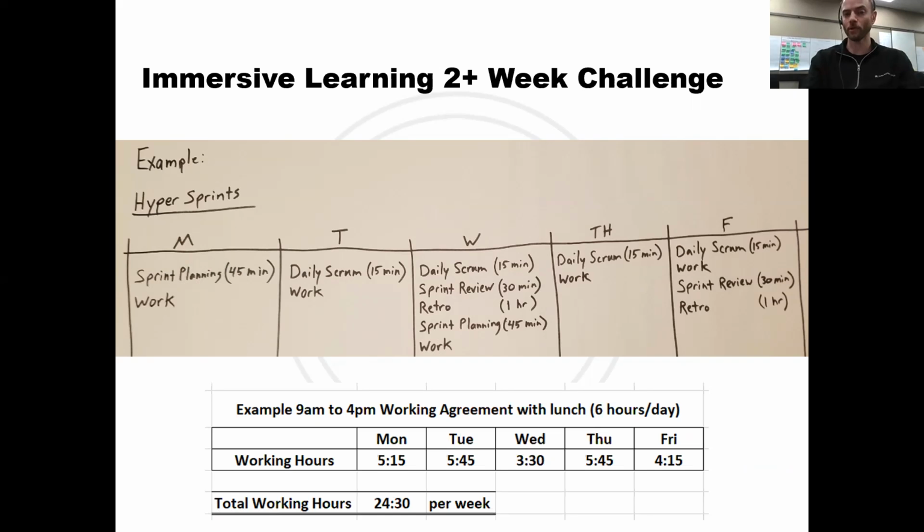And it seems slower at first. It seems very counterintuitive. But everyone agrees on when the work is done and when you can move on to the next thing. And everybody's learning at the same pace. Any questions on this slide here?